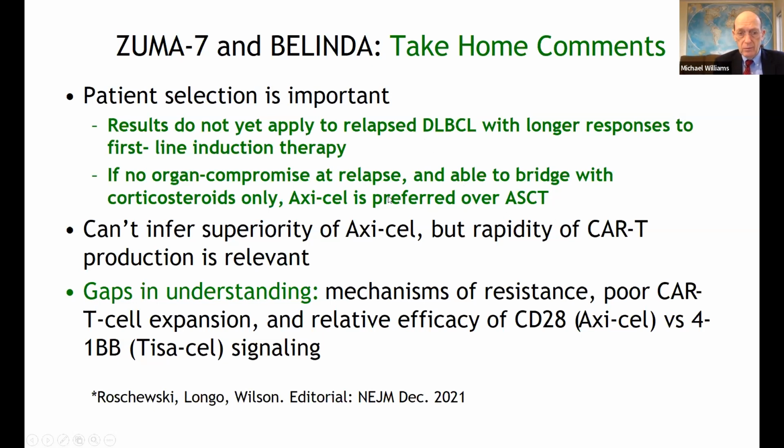If you're able to get patients to the CAR without bridging chemo, then I think Axi-cel would be preferred. It's hard to compare these two studies because of the differences in patient population. I think the rapidity of CAR T is important. Having to wait several weeks instead of 2 weeks to get your CAR therapy is a concern.